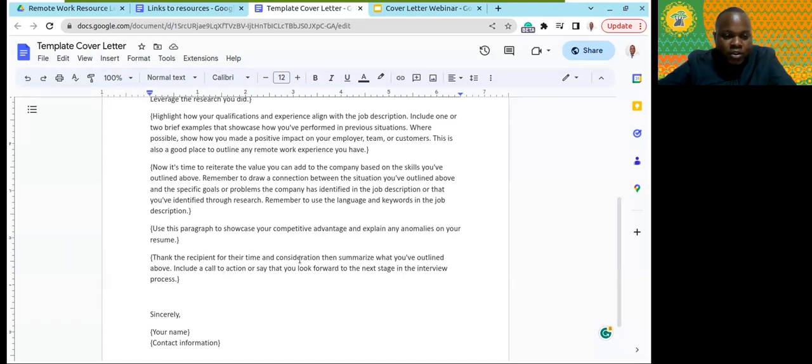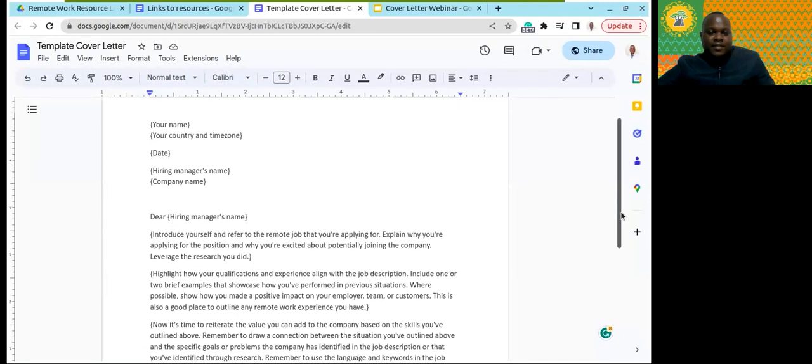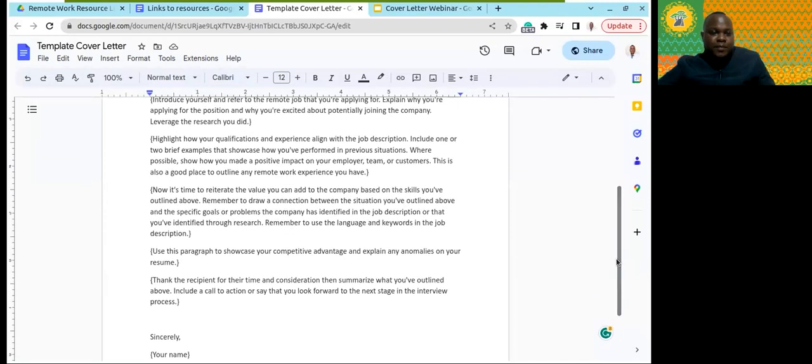Lastly, include a call to action and say that you look forward to the next stage of the interview, or you're available for a call should the recruiter need more clarification about your suitability for that role. Then sign off "Sincerely," your name, contact information here. So that's a one-page cover letter. This template is available for you to use.